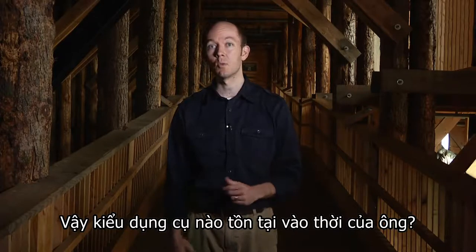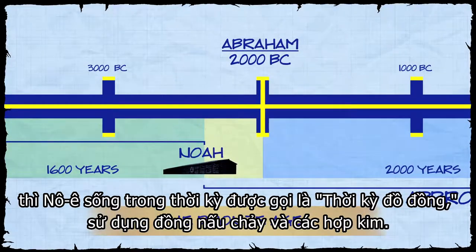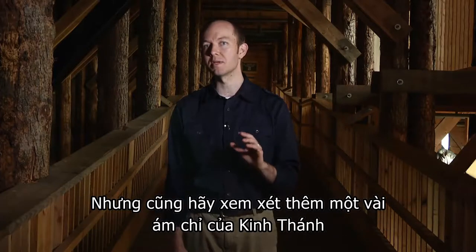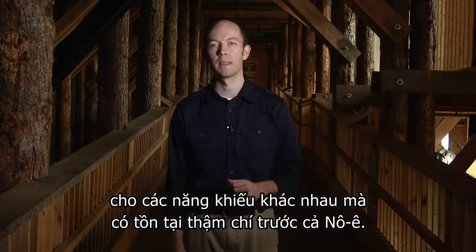So what types of tools would have existed in his day? We've already established that even in terms of secular and biblical history, Noah lived in the so-called Bronze Age, meaning the use of copper smelting and alloys. But let's also consider some additional biblical references to various vocations that were in existence even prior to Noah.